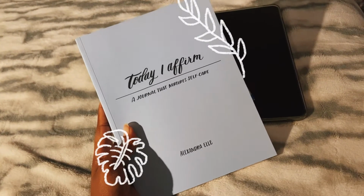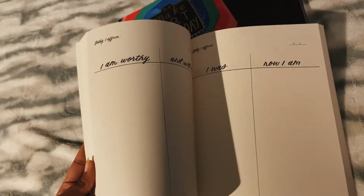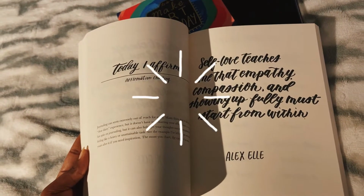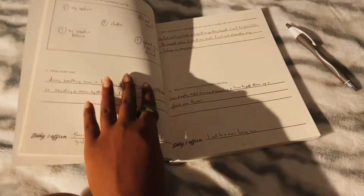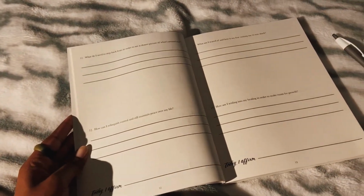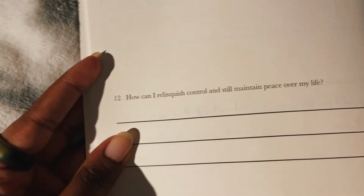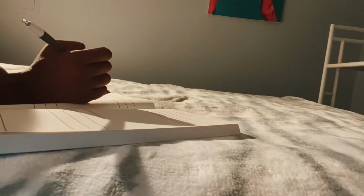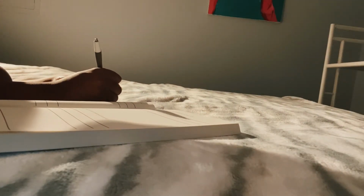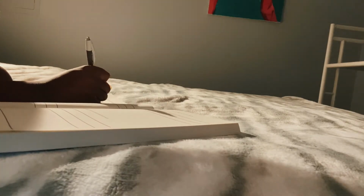Another thing that I like to do is to write in this affirmation journal that I also bought from Five Below. And it has a bunch of really deep prompts that you respond to. I just started doing this recently, but I bought it mainly because of the prompts. The prompts are really deep, and I'm a really deep person, and I like thinking about life and myself on a very deep level. So I will take a couple minutes out of my night to respond to one of the pages of the prompts.